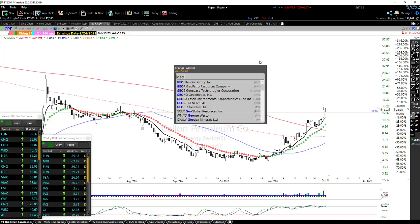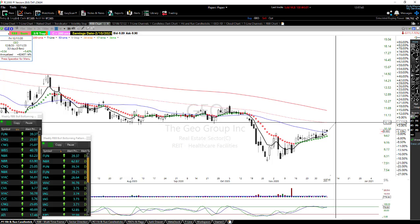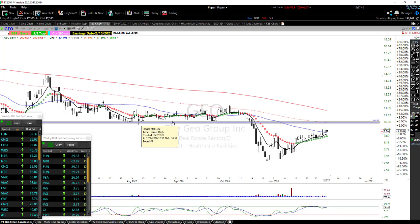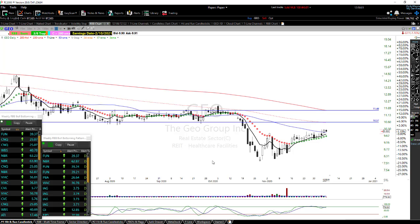Geo. Rounded bottom breakout on the daily chart. First target around $11. Look how that matches up with price action. That's why I use that dotted deuce. Next target up is around that 200 period moving average. Look how it matches up with that price action. That's a nice daily rounded bottom breakout. I like that.